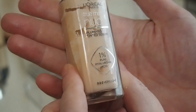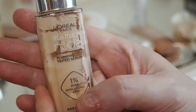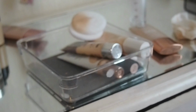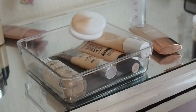Now I've got the L'Oreal True Match Nude Plumping Tinted Serum, and by the looks of it, it's just down here. That really needs to go into a project. When I've used the Missha, I think I'll bring this in. I'm not a lover of it, but I'll use it up.